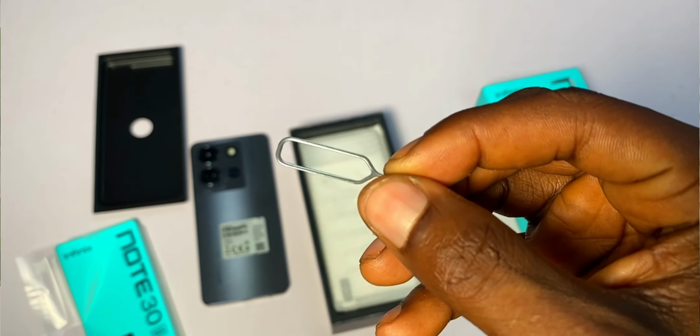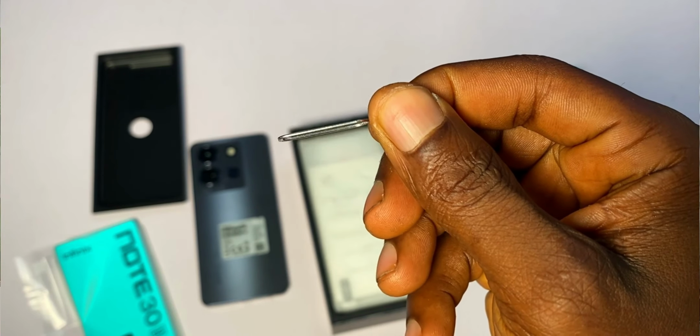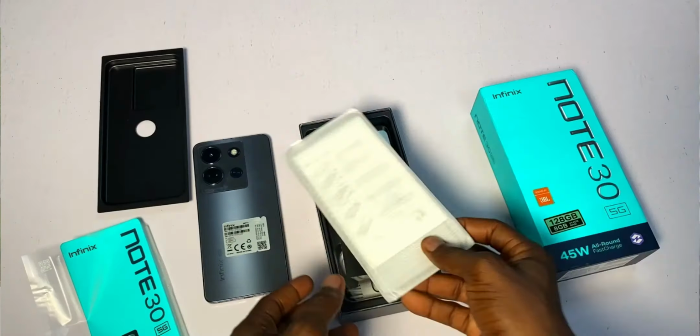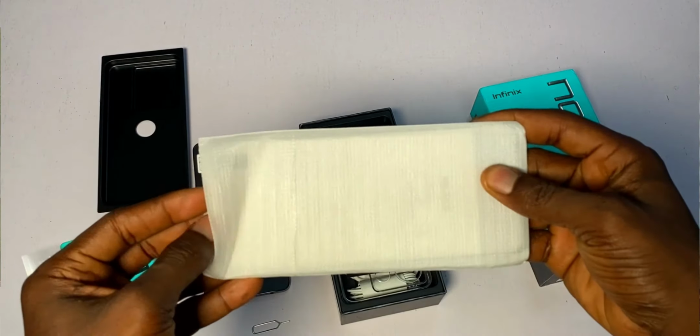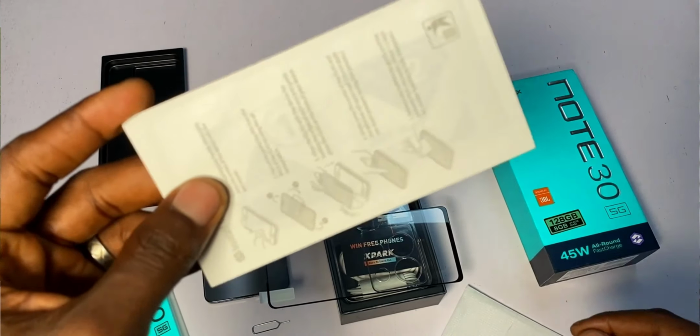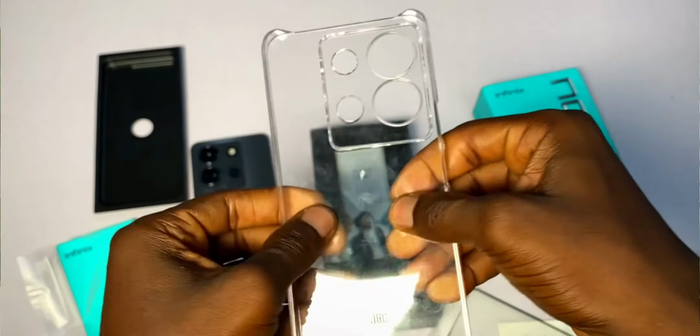The eject pin is different from the regular ones Infinix usually designs for their entry-level phones, but this particular one is the same for the Note series. And then in this little package, this is where you will find a supplementary screen protector and an auxiliary cleaning kit. The next item in the box is this protective case, and it is very ugly.